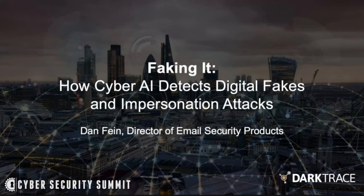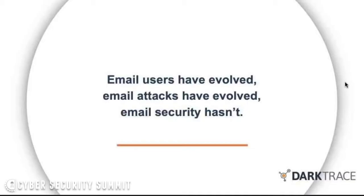I'll be talking about faking it: how cyber AI detects digital fakes and impersonation attacks. The way we use email is continuously evolving. Email platforms are building out capabilities, new functionalities, and integrations with other tools. The type of content we share via email changes all the time. Who we communicate with and the devices we are using are all constantly shifting. And as our online habits evolve, so do our ways of working across the digital ecosystem.